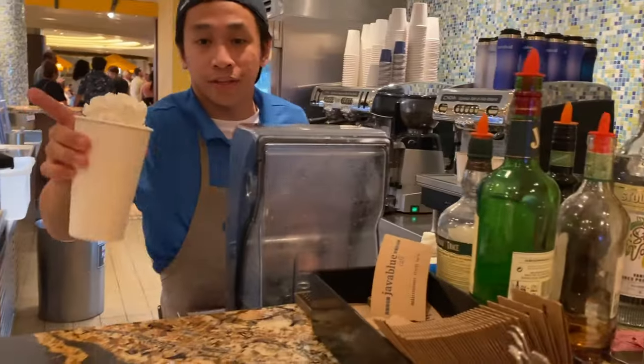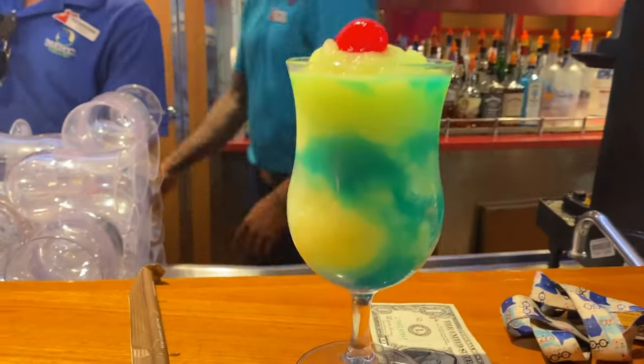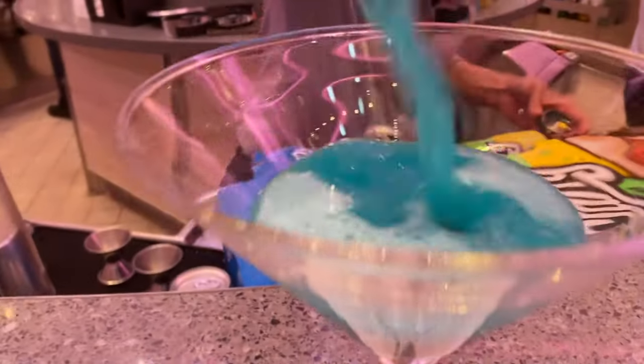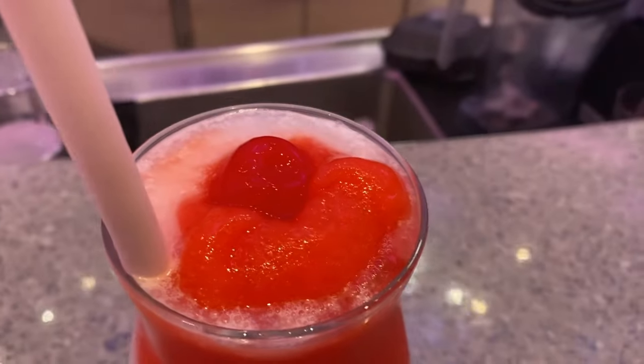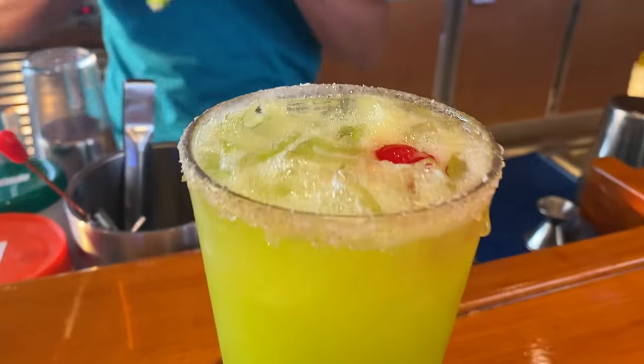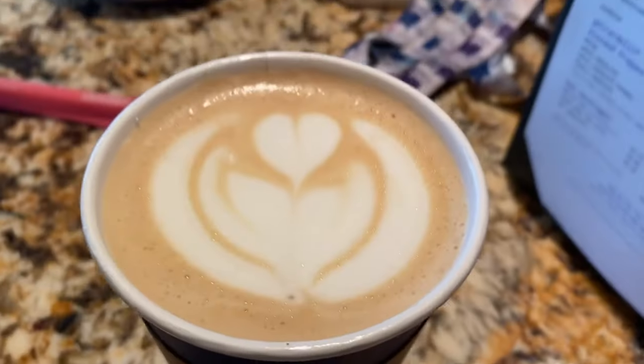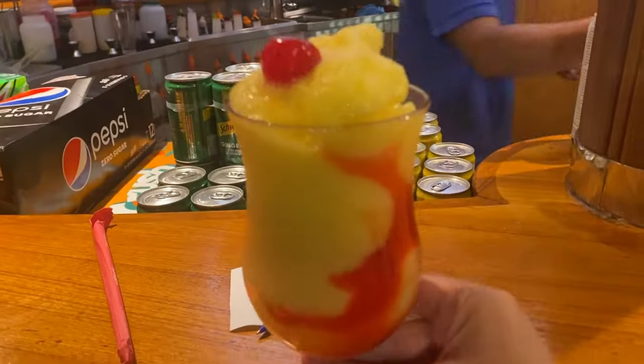Thinking about getting Cheers? Come along with us as we give you the ultimate bar and drinks tour on the Carnival Horizon with the Cheers package. We'll show you all the bars, the menus with ingredients, and prices, as we sample over 50 different drinks. Tell us what your favorite is in the comments below.